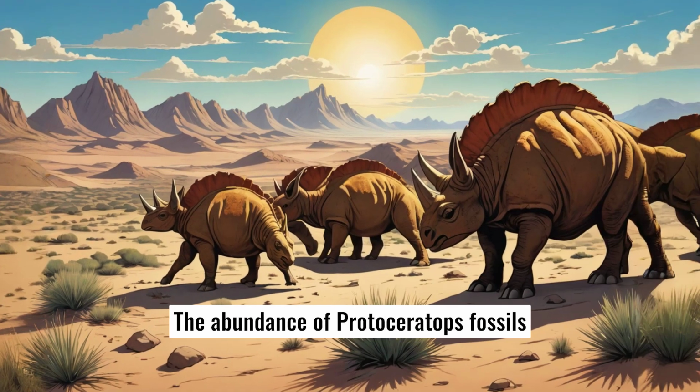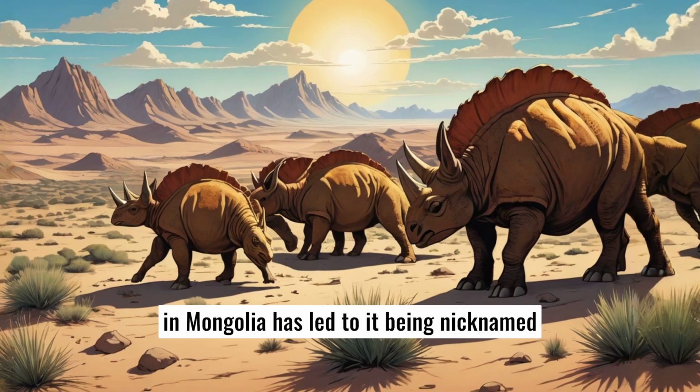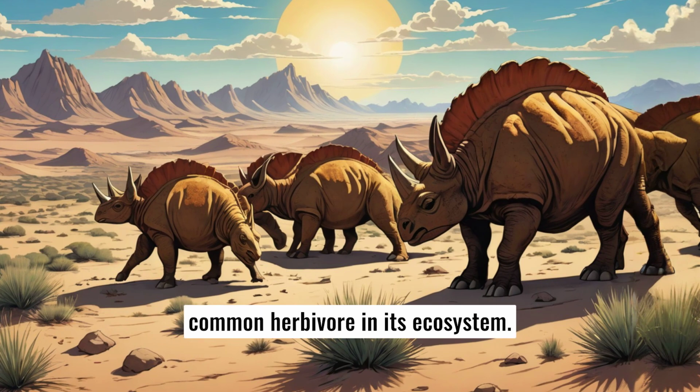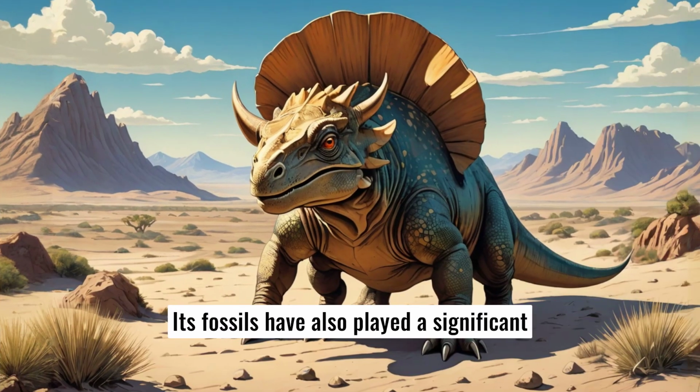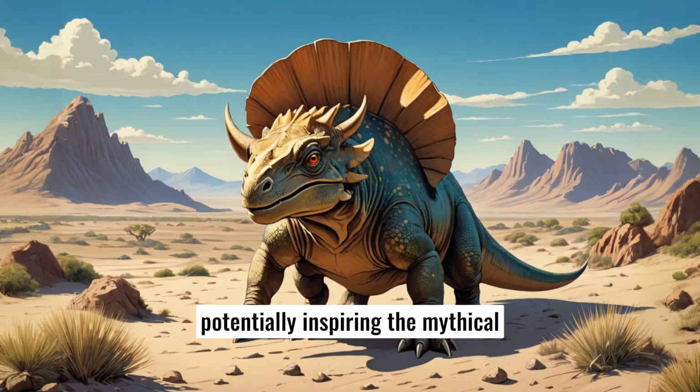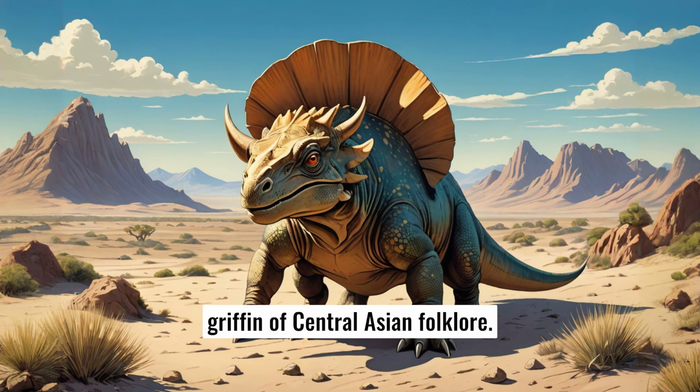The abundance of Protoceratops fossils in Mongolia has led to it being nicknamed "the sheep of the Cretaceous," highlighting its likely role as a common herbivore in its ecosystem. Its fossils have also played a significant role in Mongolian culture, potentially inspiring the mythical griffin of Central Asian folklore.